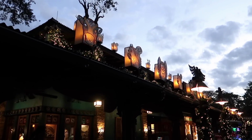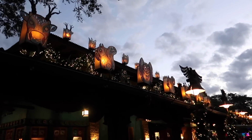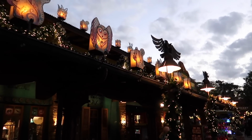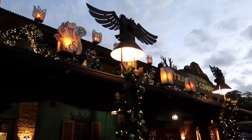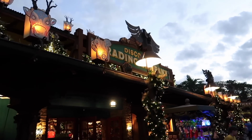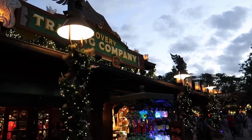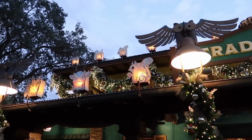Now that it's dark, so many more of the lights are lit and these lanterns are flickering, and it gives it this dreamy, cozy vibe, like you're camping, outdoorsy. It gives life to the animals. I love how special it is. Just different from the other parks, you know? Animal Kingdom has its own thing going.